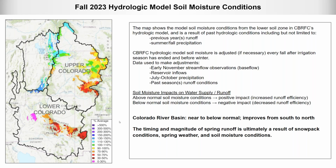So looking at the Colorado River Basin as a whole, generally near to below normal across the Colorado River Basin when it comes to soil moisture conditions, and they do improve as you move further north. And when it comes to the timing and magnitude of spring runoff, that's ultimately a result of the snowpack conditions, spring weather, and the soil moisture conditions.